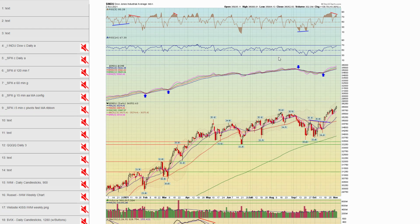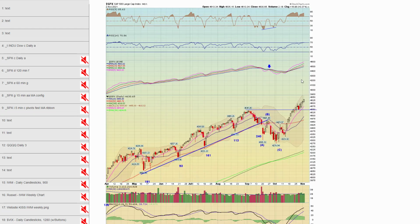Next, moving on to our proxy, which is the S&P 500. So that was up again once today, up another 17 points. We do still have a slight RSI divergence here, but again, that could be negated on a continued further push. Obviously, we've had a nice rally off these October lows.